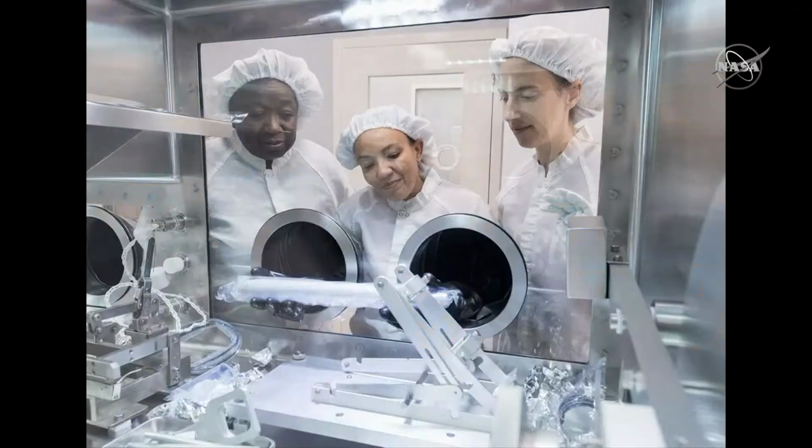This next image actually shows a sealed rock core that was collected on the moon during the Apollo 17 mission nearly a half-century ago. This sample was carefully unsealed last year in NASA's Lunar Curation Facility, and it's now being analyzed by a new generation of researchers using techniques that didn't even exist in the 1970s to answer questions about the moon that could not be answered back then. For example, is there water in the interior of the moon? And if so, how much?